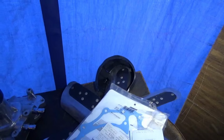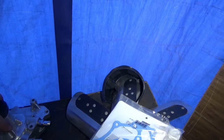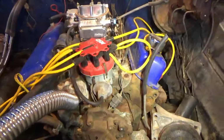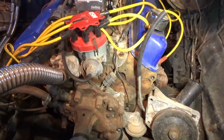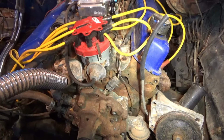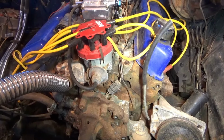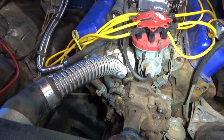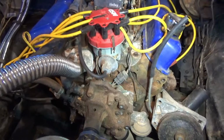We did just get us some RTV and a gasket for the water pump. So what we're going to go ahead and do is start taking this one off and try to assemble and put on our new, fresh water pump for this engine.